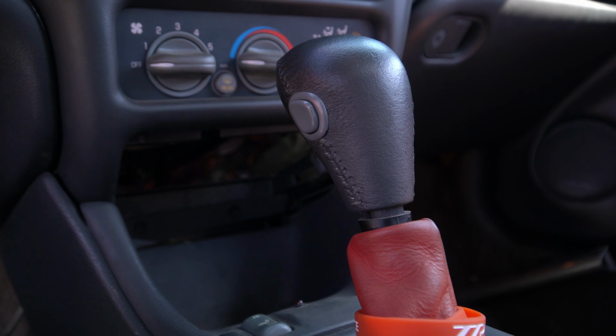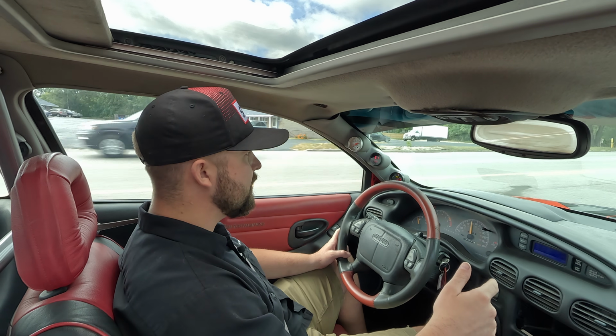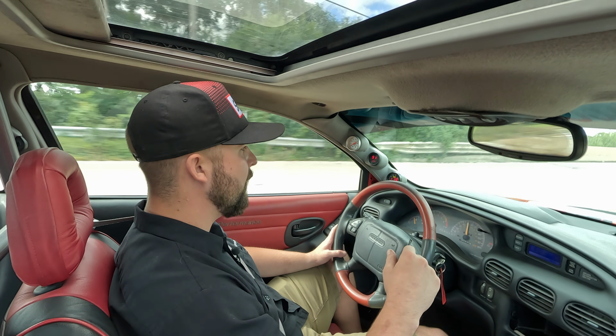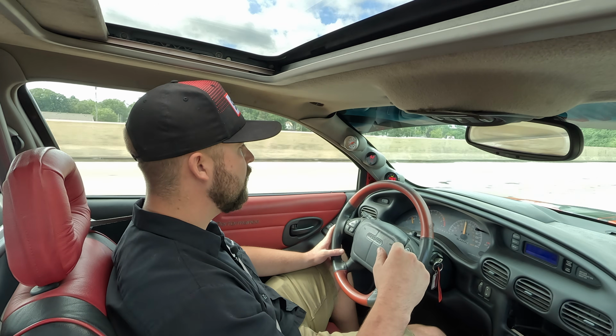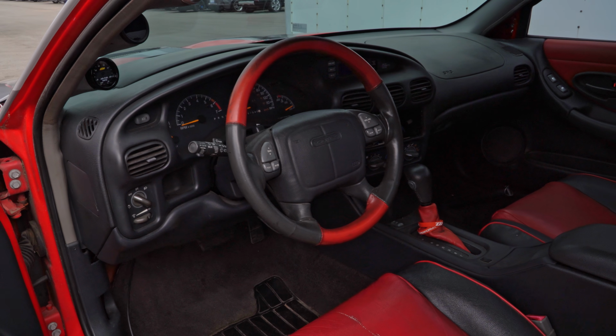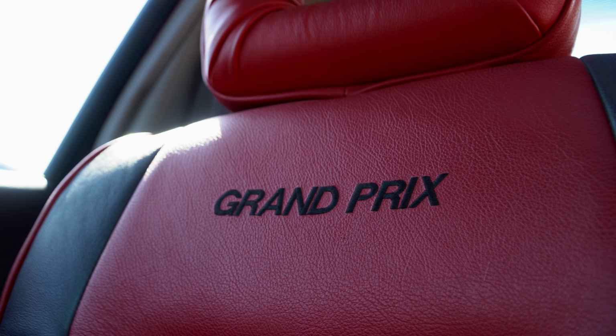Still got the perf shift button, some cool stuff that Zoom added over the years. It does have the HVAC box out, and that's just because it didn't get one put back in it after the interior was done. So a custom center gauge and everything else, but very Grand Prix inside still.